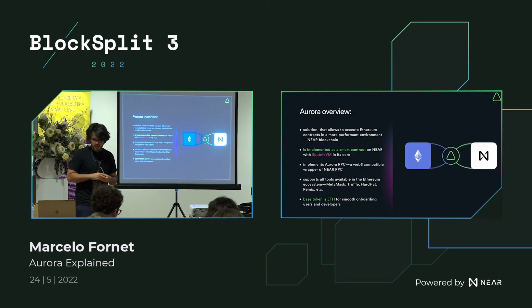Going back a little bit, we have the RPC, and here I would say it's one of the most important points that we are trying to achieve as the Aurora team: we want to hide all this complexity from users and from developers, and we want to give the exact same experience. It's not only about being 100% compatible within the virtual machine, but within the whole ecosystem, with all the tools, with everything that already works for Ethereum.